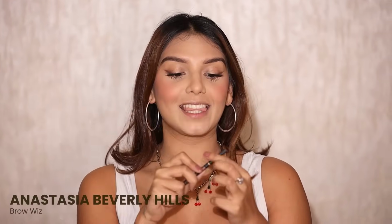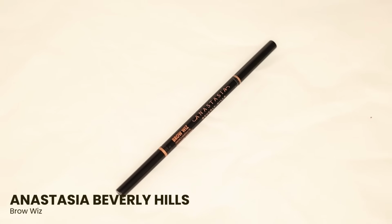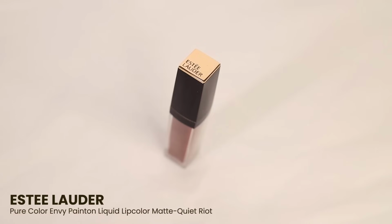I'm gonna start this lip combo by using this eyebrow pencil as my lip liner. This works perfectly. This is a Brow Wiz by Anastasia Beverly Hills, and it's a great lip liner. The shade, the smoothness, and it really contours my lips, so it's super perfect for any lip combo. Now that we're done with the lip lining, we're gonna get to the cherry part of the cherry cola lip combo, and I'm using Quiet Riot by Estee Lauder. It's a beautiful shade to create a cherry lip combo.